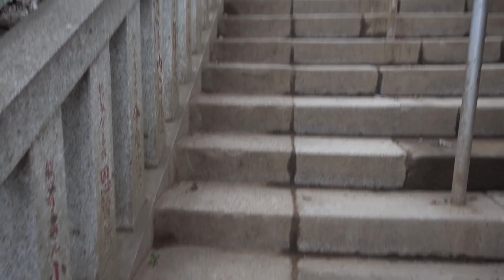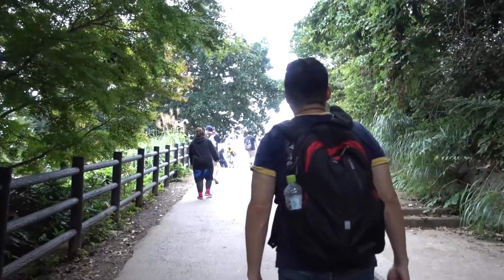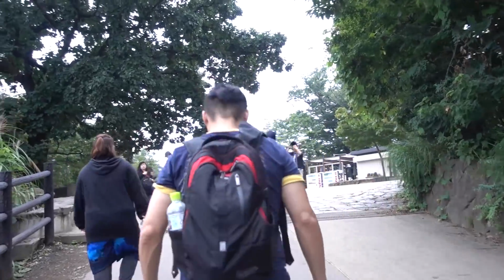We're still not at the summit. We have 20 more minutes to go. Okay, here I am, breathless again. Now the cool thing about this hike, Mount Takao, is that there are a lot of cultural, historical properties along the way, which makes it rather interesting. Let me catch my breath. Almost there. Almost there. Yes, yes.